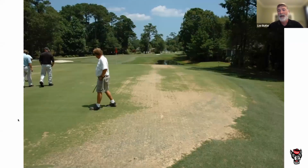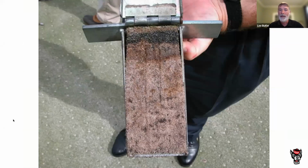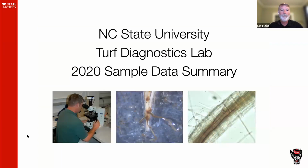Another thing to remember is it's not always about what you can see up top, right? This is a golf course putting green down in the Wilmington area. They thought this was some sort of disease, but when we take a soil profiler and just look down in the soil, it has this very distinct anaerobic layer, what's known as black layer. If any of you have ever experienced this, it'll knock your socks off. It's the nastiest, stinking, rotten egg smell. Very, very nasty smell, but it's a sign that you have very poor drainage. So taking a soil probe and checking the health of the soil, giving it the old sniff test, as I call it, is another very quick and easy on-site diagnostic thing that you can do, all right?